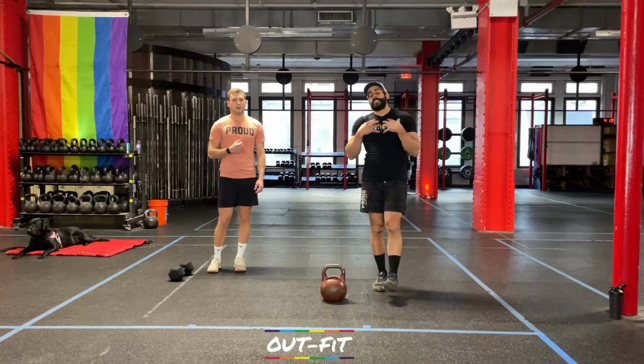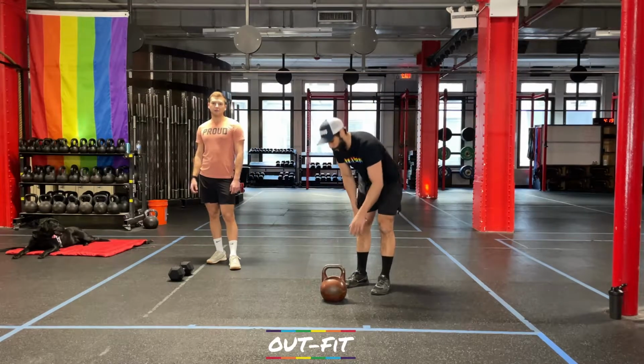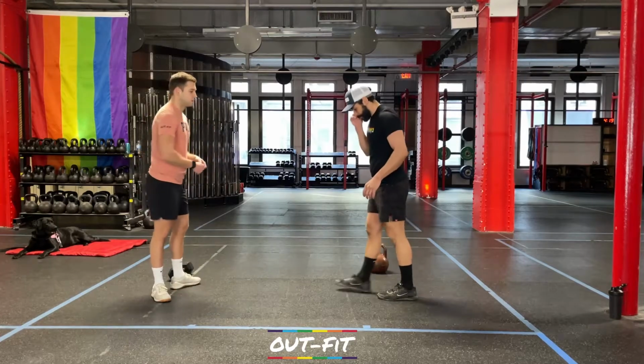And it helps us know what people are doing. Yes. We know what we think people should be doing, but it really either confirms it or lets us adjust programming. Absolutely. Our first ascending ladder, our first 4 minutes, is going to start off with 2 reverse lunges.